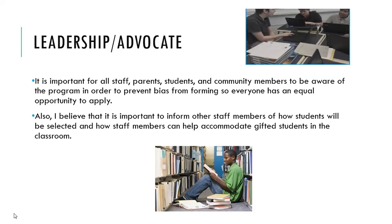Why might they not be successful in their class? They might not like their class, and that might not be their strong part of it. So what can they do to help them? So my role is to basically not only disseminate information to the community, but it's also to help my staff members on what they can do to help the gifted kids.